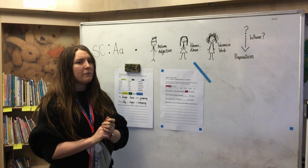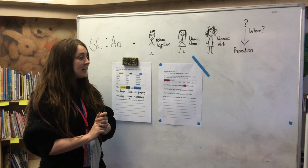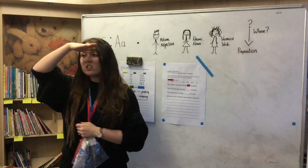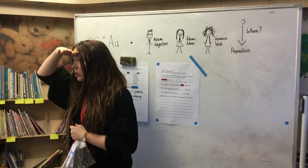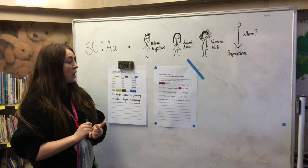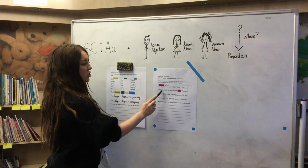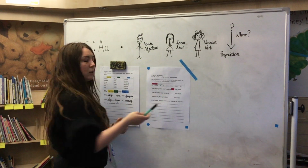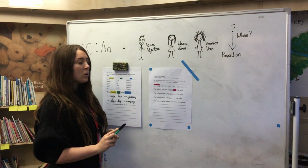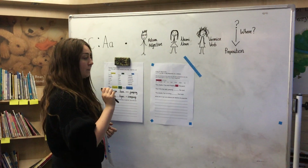Prepositions, you've probably heard that before, but I am just going to recap what a preposition is. A preposition tells you where the noun is doing something. So, as an example, I'm dropping my pen. As an example, the cheeky frog was hopping. Where was he hopping? Near the pond. So it's telling us that the frog was near the pond when he was hopping. It's a little bit tricky.